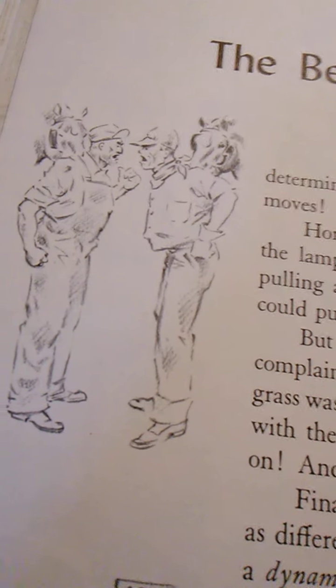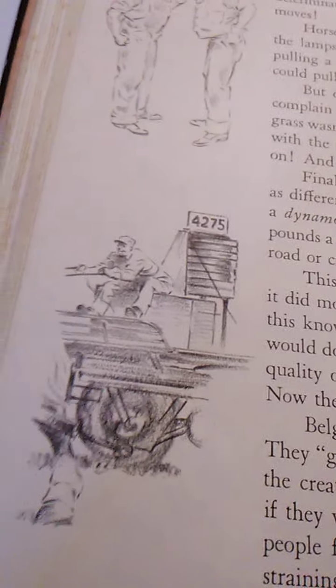So yeah, let's get this show on the road then. The Belgian. Now let's look at these pictures here, like people arguing over horses. And we're going to just zoom out a little bit on this one.